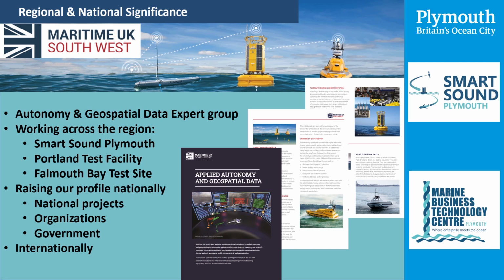Also, in addition, we've done a lot of work over the last 6 months building our reputation within government, particularly focusing on the Department for Transport. We really hope within the next few months we'll be able to make some significant announcements around that activity.